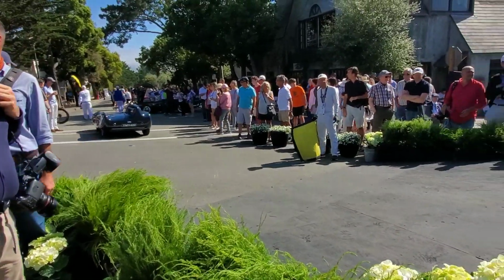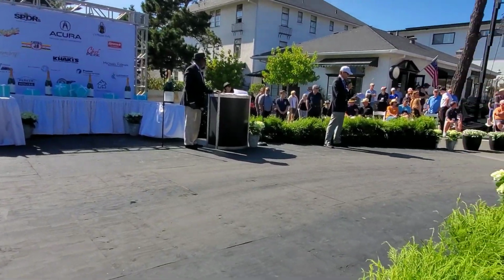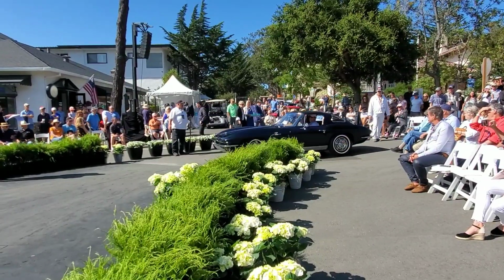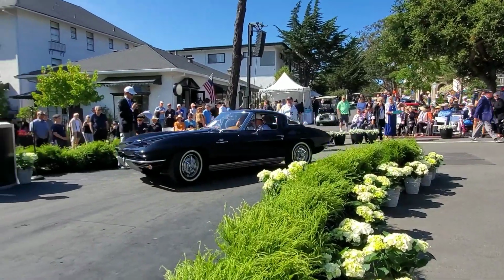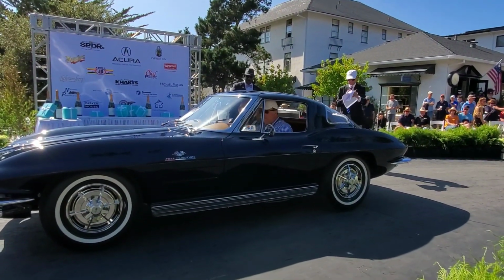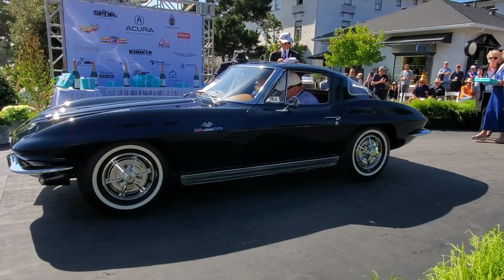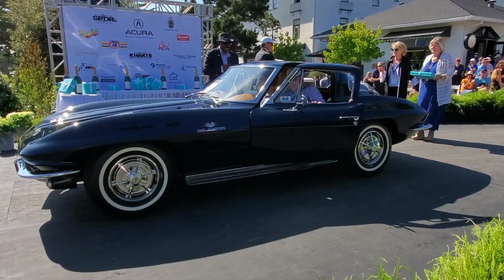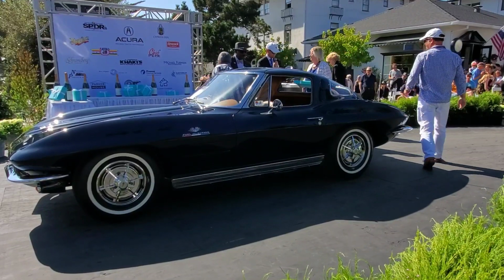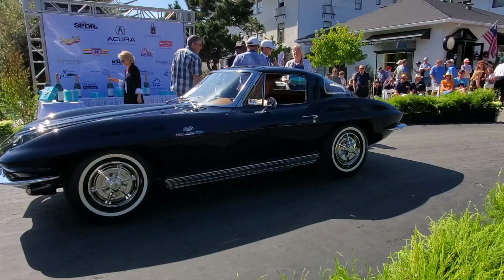Okay, our next award winner, the John C. Kirby Miller American Excellence Award for the automobile that best represents the era when American cars turned heads around the world. It's a 1963 Chevrolet Corvette split window, as they call it, owned by William and Lisa Cash. The award is being presented by Bonnie Kirby Miller. Oh, you're Susie. Okay, Susie Kirby Miller. Gallegos.